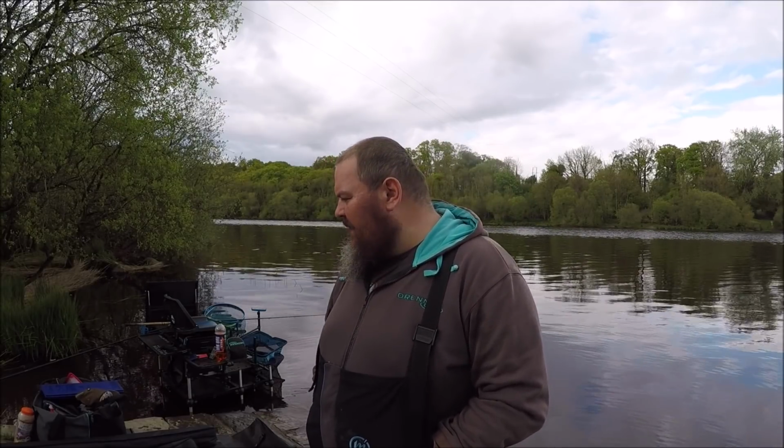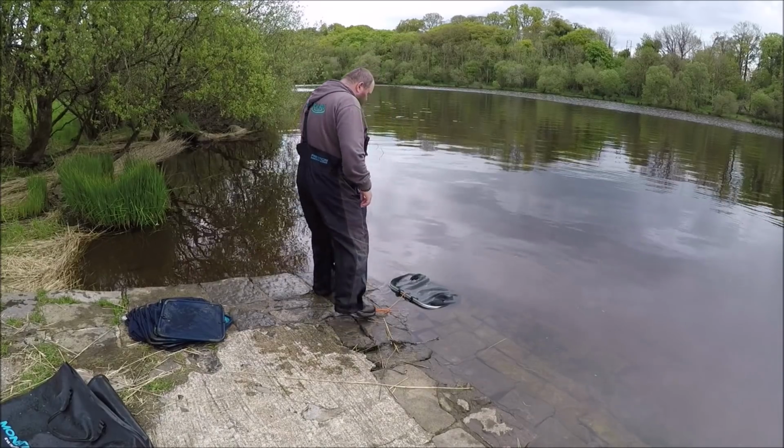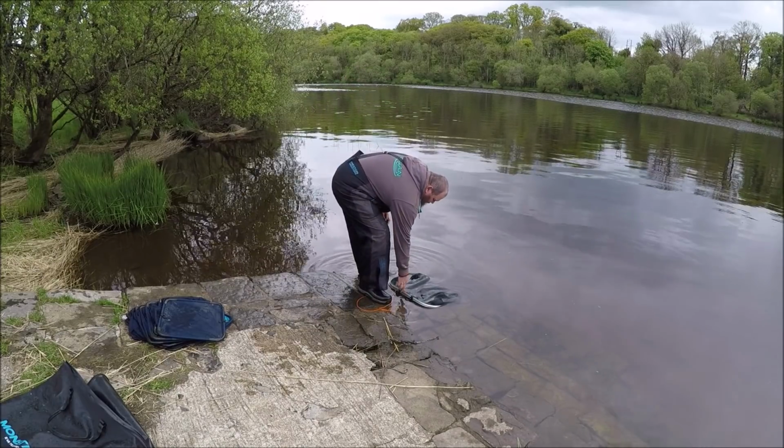Finished up with 46 fish, nothing massive, but I would say I have a good 5 kilos. But I'll wait and I'll find out. Let's see what we have, shall we? Let's weigh these bad boys. I've already zeroed the scales with the unhooking mats, or the waistline.